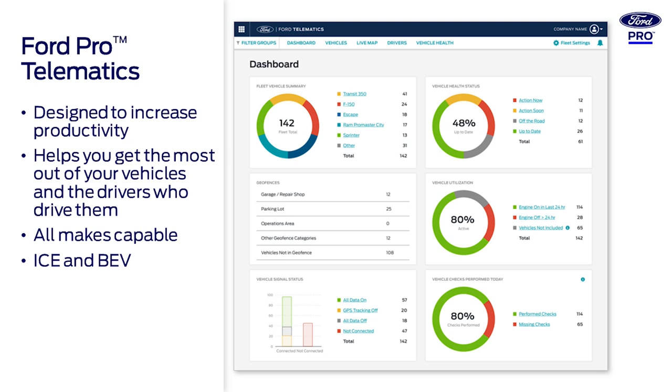The dashboard's all about giving you the insights of which vehicles need some sort of action now. You see the action now as it relates to vehicle health. You can quickly see any vehicles that are located in or outside a geofence. You can also see if there's any connectivity issues with hardware on those vehicles, as well as if all of your vehicle inspections have been performed for a given time period.